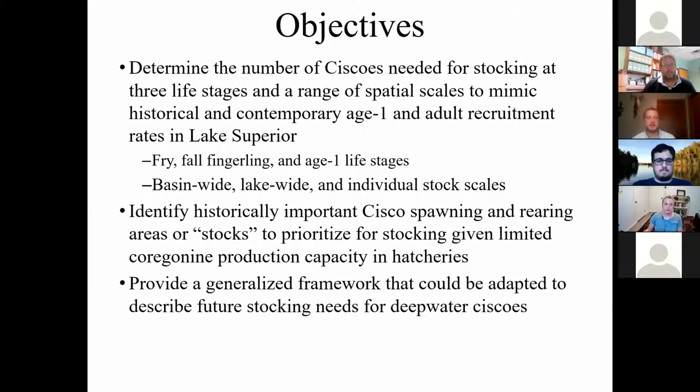So this brings us to our objectives. For this particular study, we wanted to determine the number of ciscos needed for stocking at 3 different life stages and then a range of spatial scales to mimic what we see for historical and contemporary age 1 and adult recruitment rates in Lake Superior. When I talk about Lake Superior, I'm specifically talking about Wisconsin waters from here on out. And this is one of the more healthy populations in the Great Lakes, so it's a good reference point to use. For our 3 life stages being stocked, we want to look at fry, fall fingerlings, and then the age 1 life stage. And then for our spatial scales, we want to look at the basin-wide scale, except for Lake Superior, the lake-wide scale, and then individual stock scales.